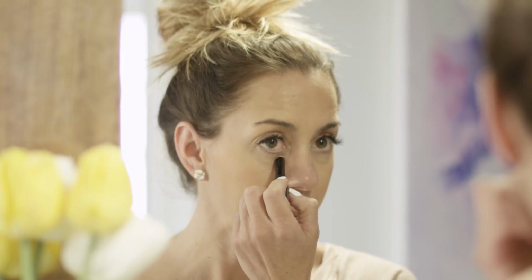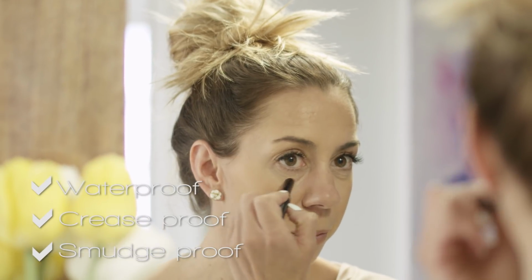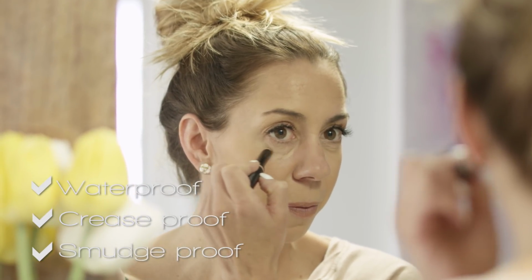After hydrating my face with moisturizer, I just dot my under eye with a BarePro Concealer. Using either my ring finger or a sponge, I blend the product into my skin.